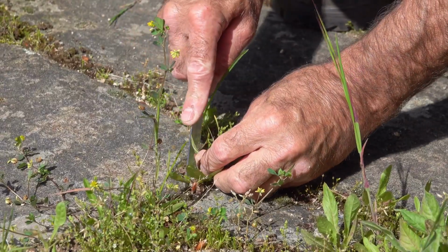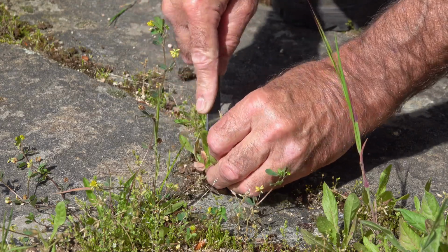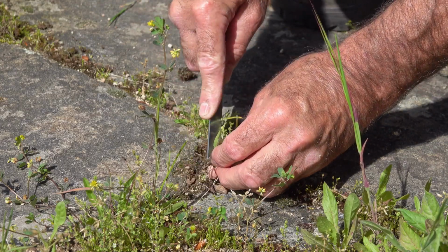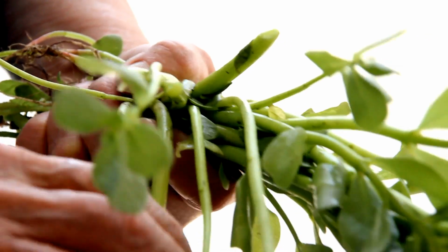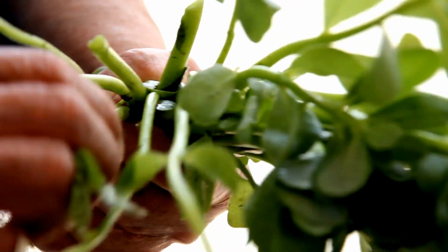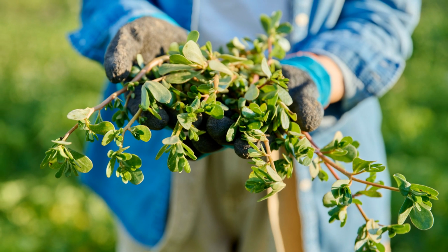Have you ever looked at the wild green plants growing between your garden rows or poking through sidewalk cracks and wondered if they're more than just a nuisance? Believe it or not, one of the most common garden weeds is actually a powerful, edible green that has been used for centuries, and it might just save you a trip to the grocery store.